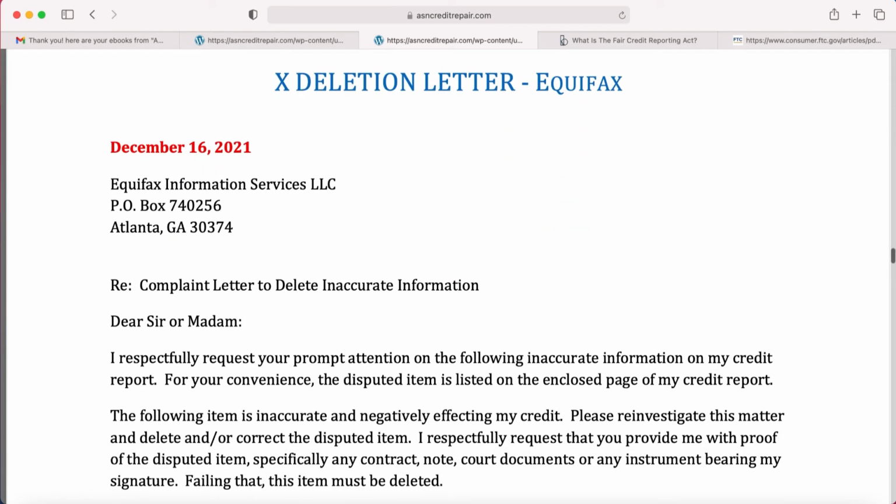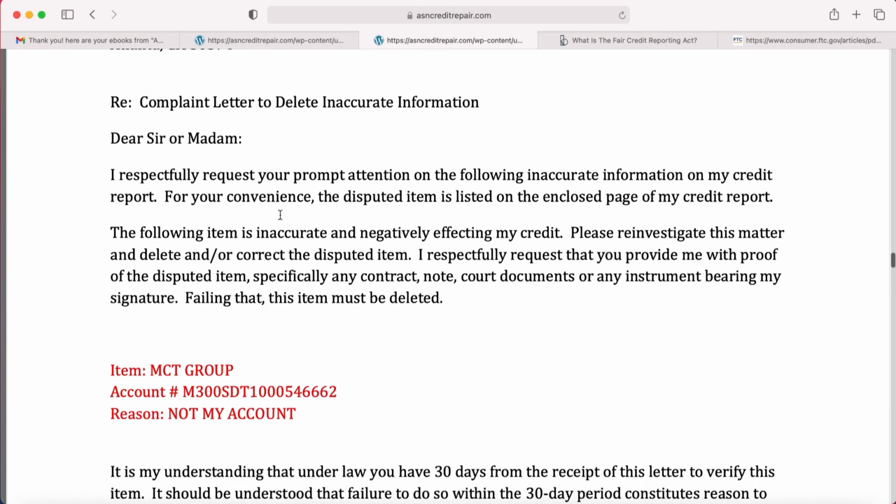Okay, this is for Equifax. So make sure when you're sending your letters, you're paying attention to what letter is for who, because they have the addresses. Okay, so you got Equifax. This is the deletion letter. All right. You're requesting their prompt attention following the inaccurate information on your credit report.